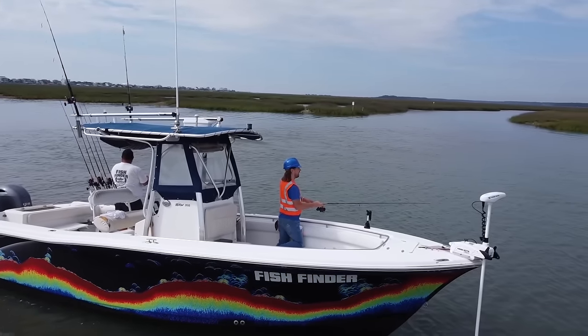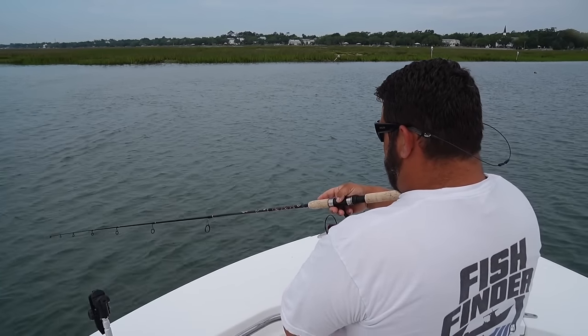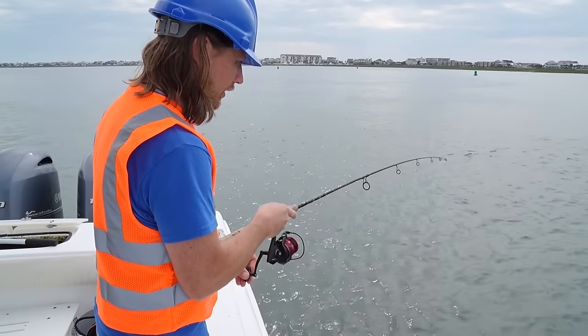Just waiting for a big flounder to bite. You know, this is so much fun. Fishing for flounder takes just a little bit of patience.